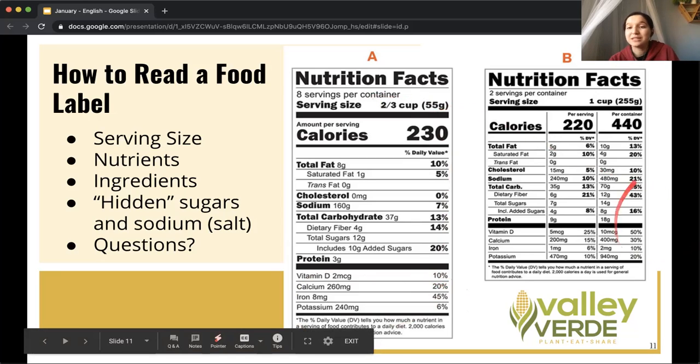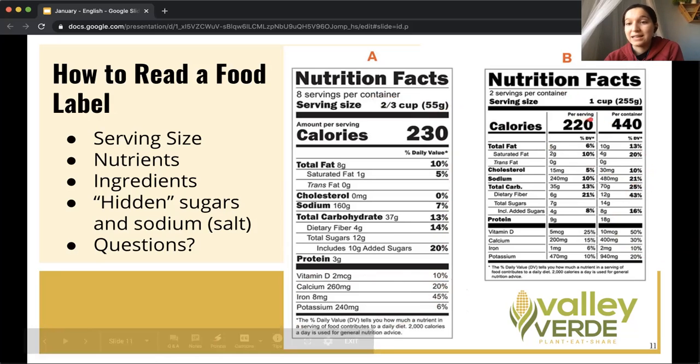So over here we see this nutrition label has information per serving, which would be this column, but it also has per container, right? So right here, we see that if we have one serving of this food, we're getting 25% of our vitamin D. But if we eat the whole container, we're getting 50% of our vitamin D, right?